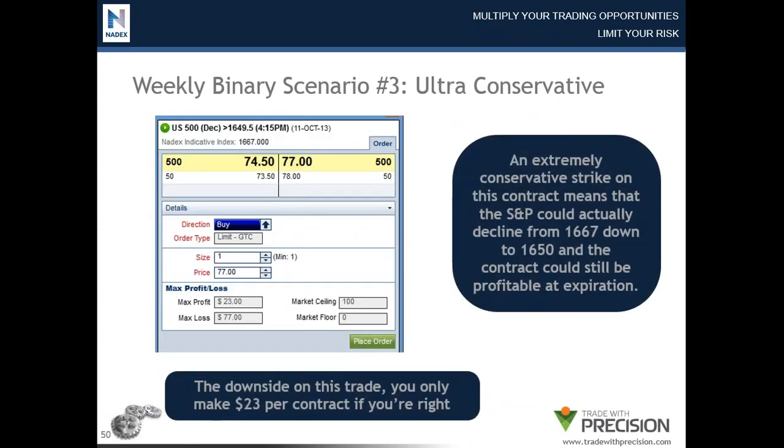We can go very, very conservative again. You can go above 1649.5. You know what? It's very far out of the money, and we need a very extreme decline for that to happen.